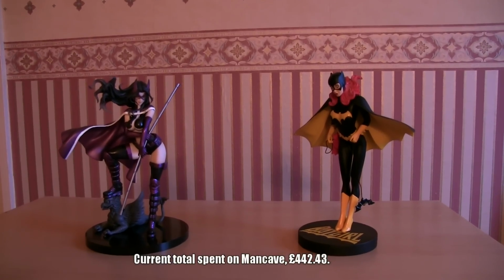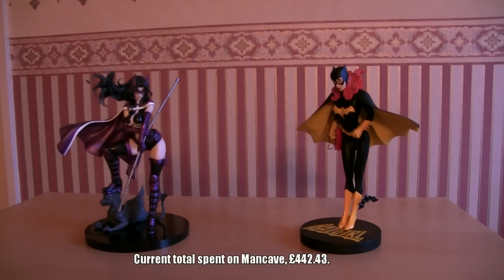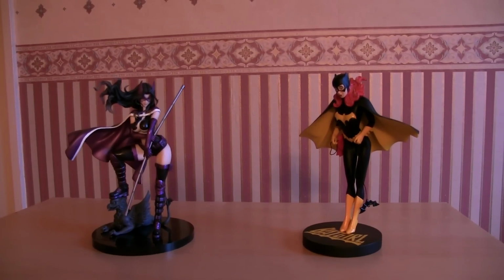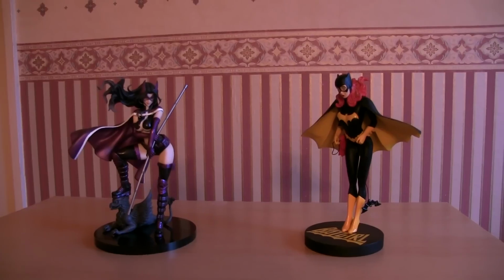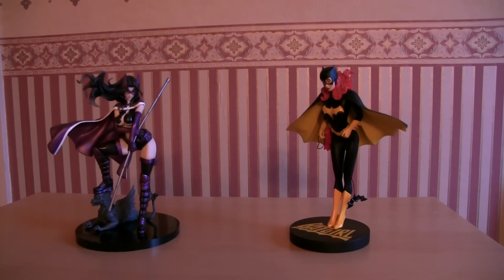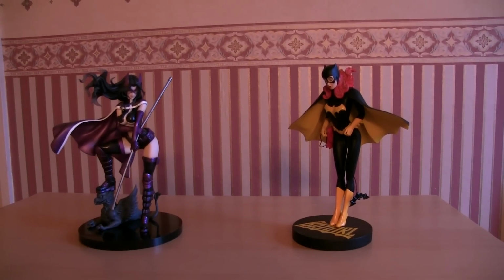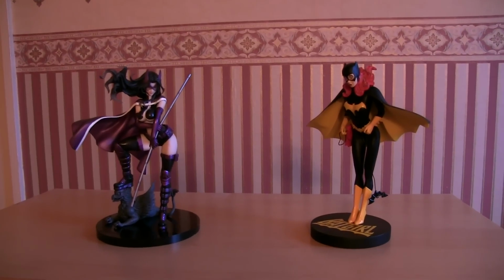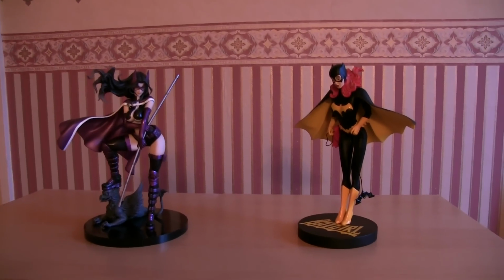I actually have another package ready to open, but we're going to wait. I don't even know what's in it, so it's going to come as much of a surprise to me when I open it as you. I had a sort of suspicion. I think it might be a Poison Ivy statue, but we shall have to see. I'll be opening that one right after I finish filming this, but I'll be showing you the video tomorrow. So, I'll see you for part 3.